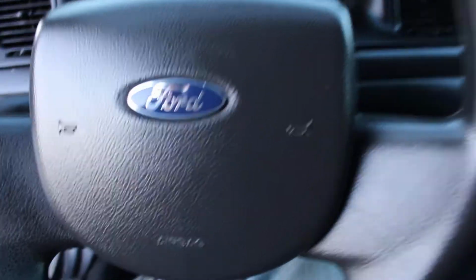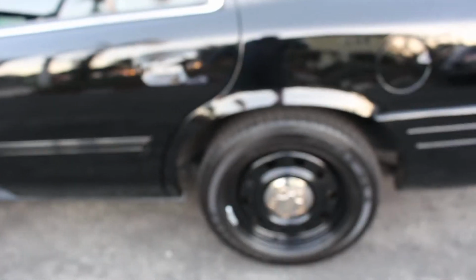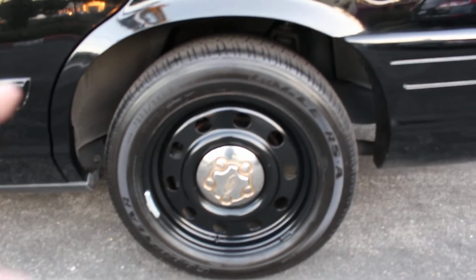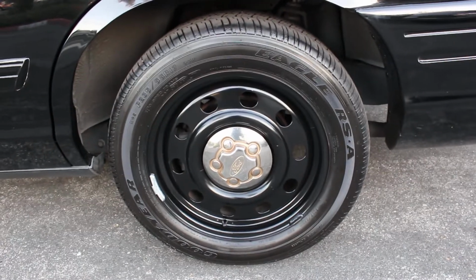Honk does work. Let's go see the trunk, and then we'll come in to the nitty-gritty, which is under the hood. Folks, let me clean this up here for you guys. Just so you know, I had all 4 wheels recovered as well, reconditioned, so they were painted, so they all look nice and glossy, and they do match the whole car.